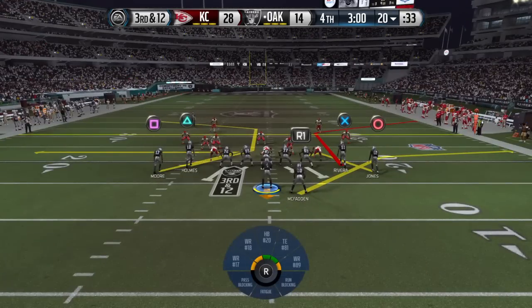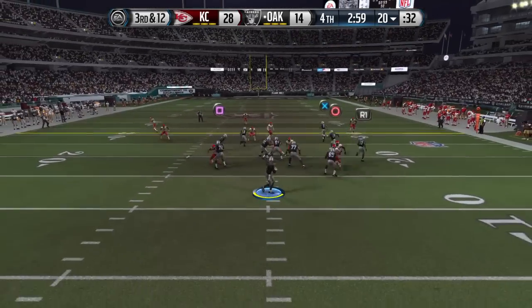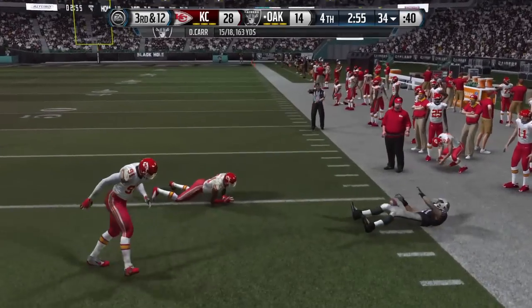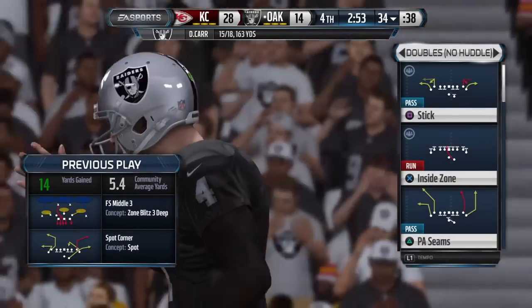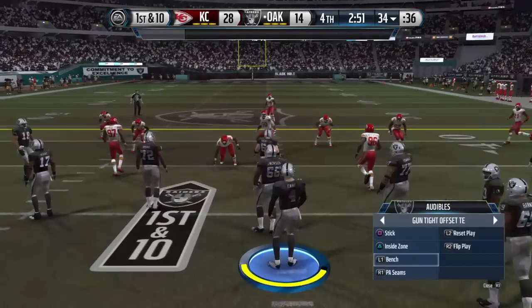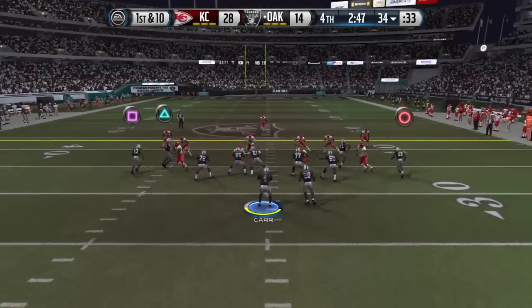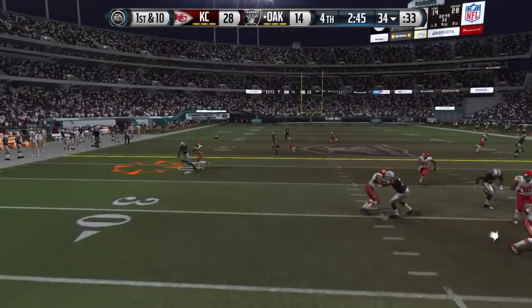McFadden lines up in the backfield. He'll take the snap, the first here in the fourth quarter. The catch is made, the tackle's made, and the first down is picked up. Coming to the line, hoping to avoid being sacked for a third time.